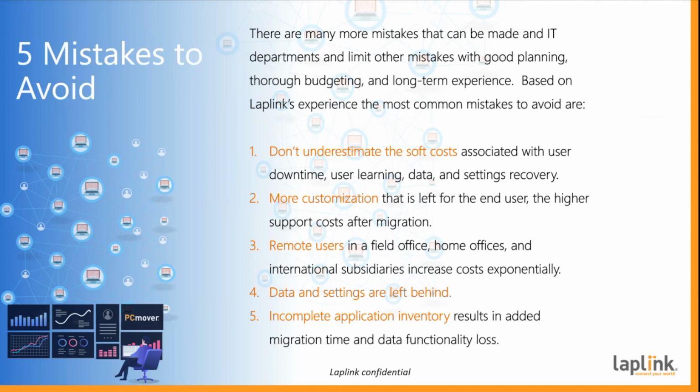First of all, don't underestimate the soft costs that are associated with user downtime, user learning, data and settings recovery. That is usually not in the IT budget, so nobody really cares. But the business owner will care if the productivity sinks during the migration process. And especially user data recovery is a big problem.